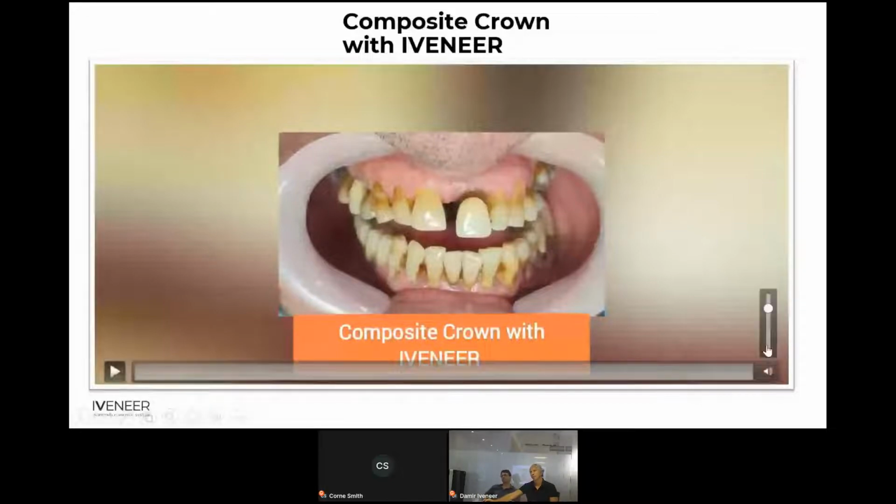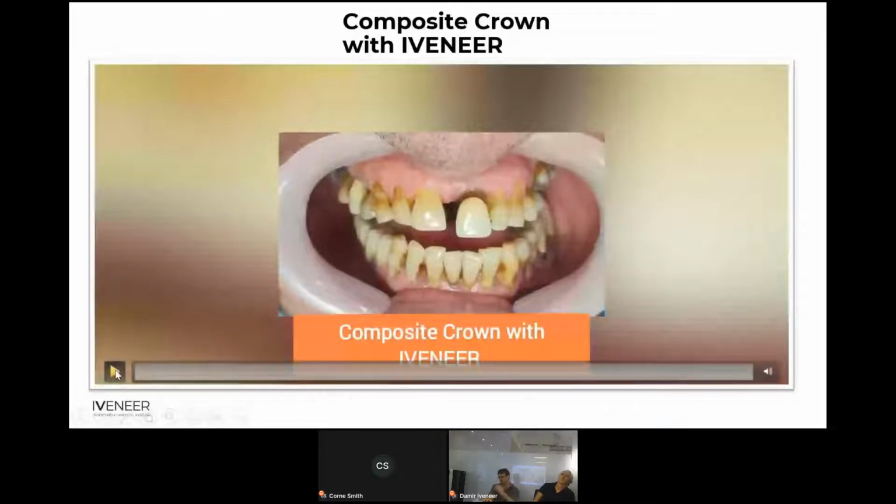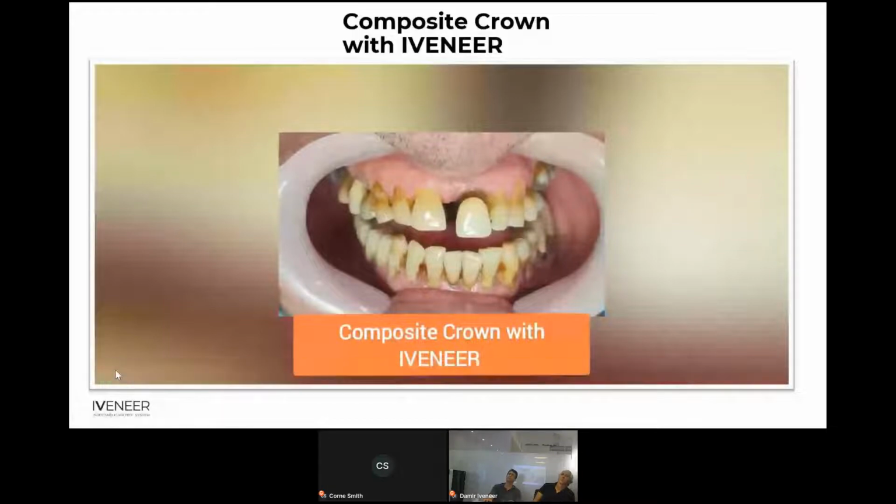This patient came to me and told me, listen, doctor, I know that I have gum recession, the tooth has mobility type 2, of course, I told him, but I want to retain the tooth. I don't want to extract it, and I don't want to replace it with a new crown. Can you do something else fast? Because I don't have the money and the time for it. I told him, of course, I can do a composite crown if it's good with you, and I will show you how I do it very quick, very fast.